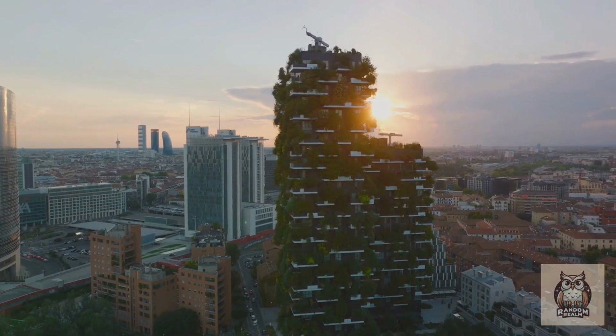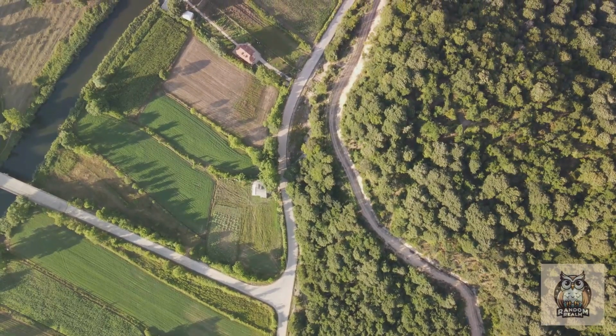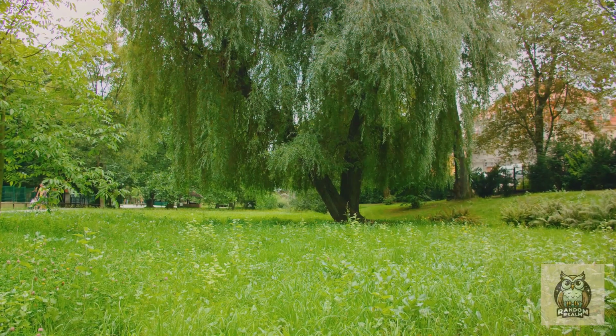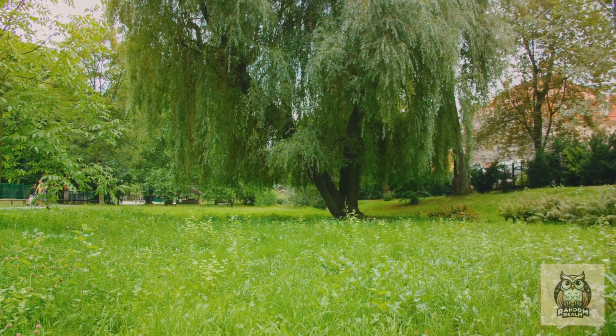But it's not just about aesthetics. Biophilic design has profound implications for well-being and energy consumption. Buildings that incorporate natural elements can significantly enhance the occupant's well-being. Ample natural light, for instance, is known to boost mood and productivity, while green spaces can reduce stress levels.